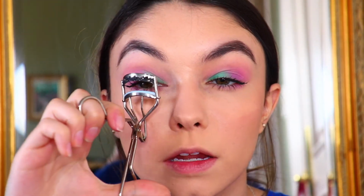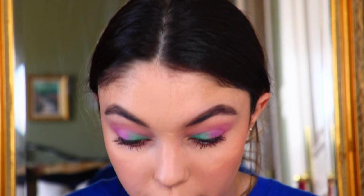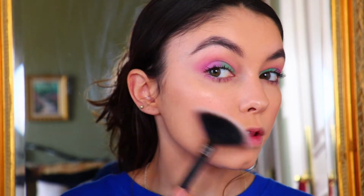Now that our mascara has pretty much dried, I'm going back in with that eyelash curler, clamping them, releasing. Do you see how much curl that eyelash curler gives you? We love that. And then I'm going in with that cookie highlighter from that same palette, and I love this highlighter. It's so beautiful. So stunning. Do you see that? It just gives that glow that you just need.